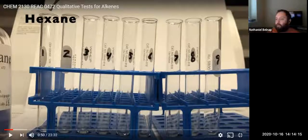Toluene is flammable and also toxic, and your unknowns are flammable, toxic, corrosive. They are irritating, oxidizing, and/or carcinogenic. And I think we all know that carcinogenic means that it is something that can cause cancer. So it's best that we don't expose that to our skin or ingest it or take really deep breaths of it. So I just wanted to bring that to y'all's attention.